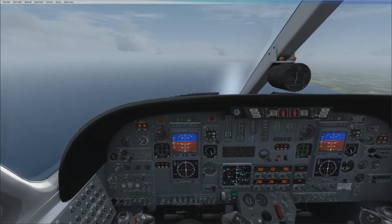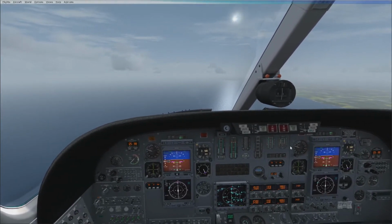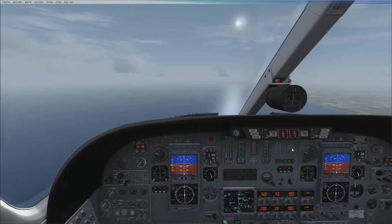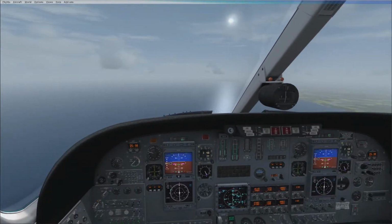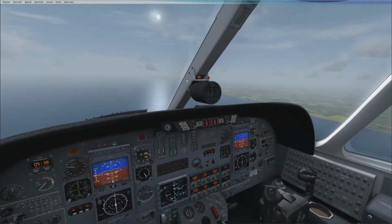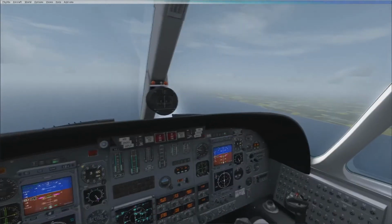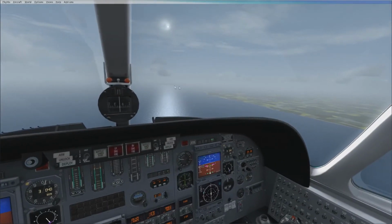So full flap. So V approach of 100 knots. Bang on 100 knots. We use full flaps. I'm pretty sure this is a very short runway. I think so. I think the airport's just over there. Just a little peak. So that could be the island there.